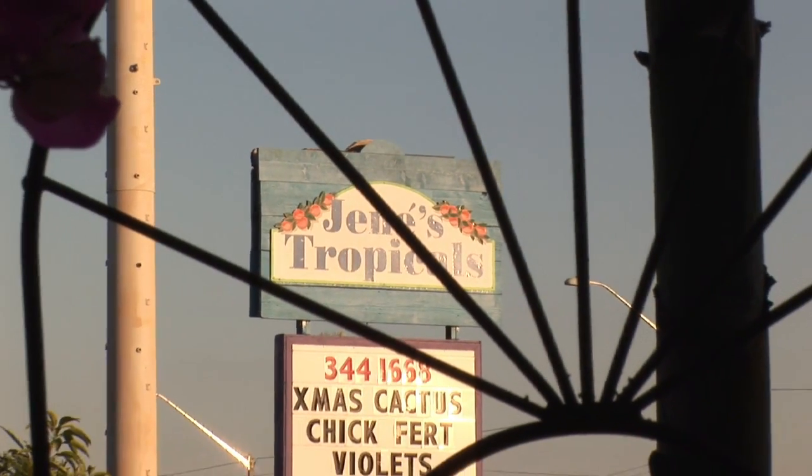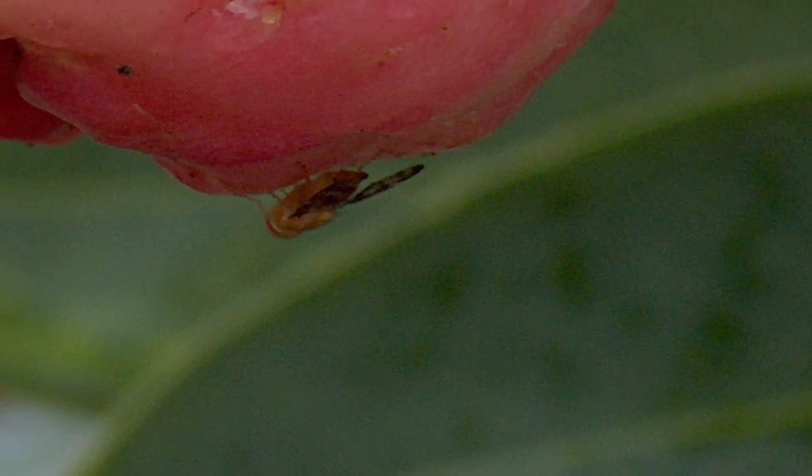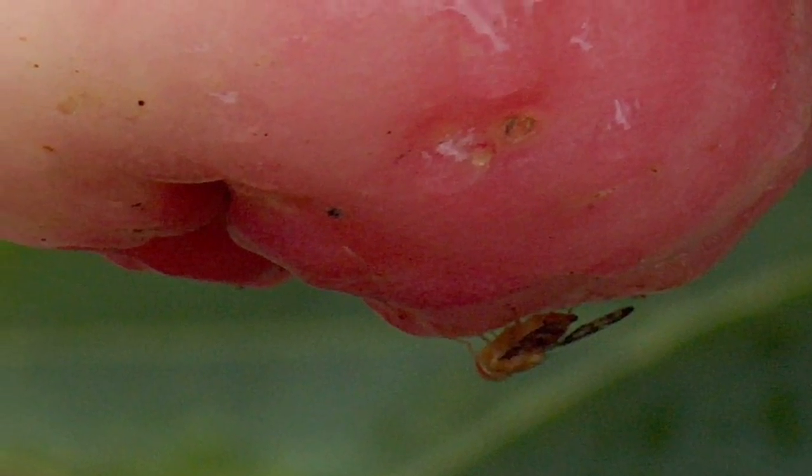We're here today at Janae's Tropicals, and I'm here to answer the question, how to get rid of fruit flies permanently. The fruit fly is the bane of tropical growers throughout the South, especially here in Florida, but also in California, and especially in Hawaii. The Caribbean fruit fly is a major pest here in Florida. The Caribbean fruit fly attacks a wide, broad array of fruits, including guavas, loquats, and others.